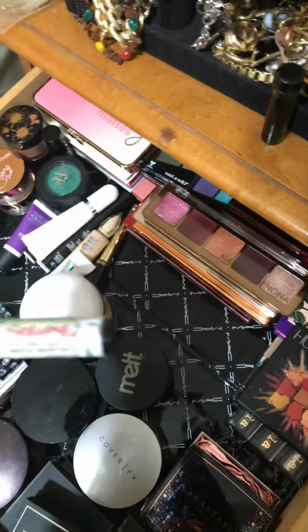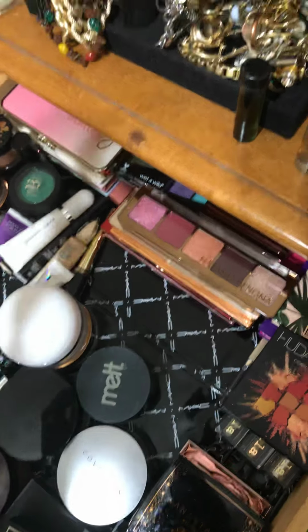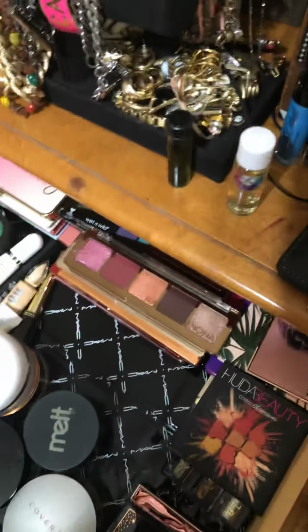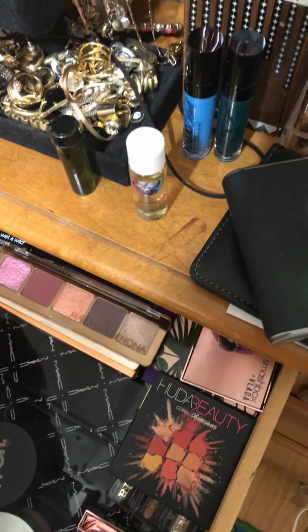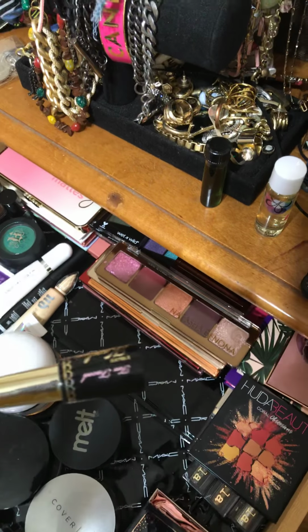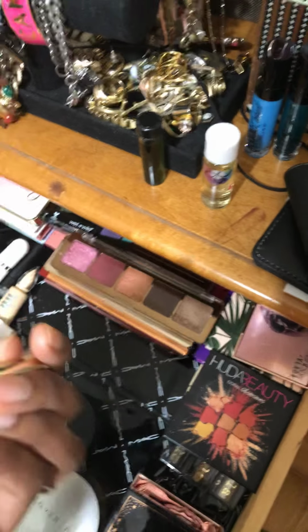Then I have the Swing eyeliner from theBalm. I actually don't like the tip on this thing though, but I like the liquid, so I might try to work with it a little bit. I am trying to practice wings too, because I feel like some of my looks require wings, and since I'm not that good at them, I don't want to mess up the entire look and then try to show you all.